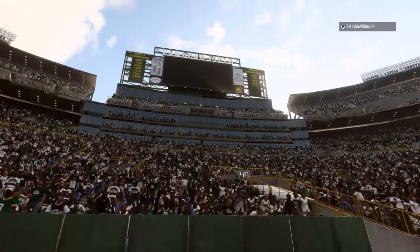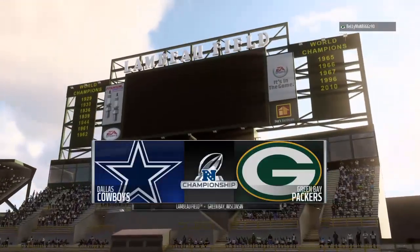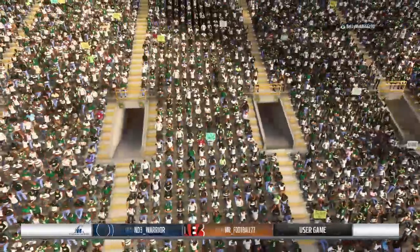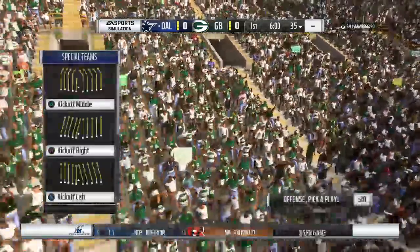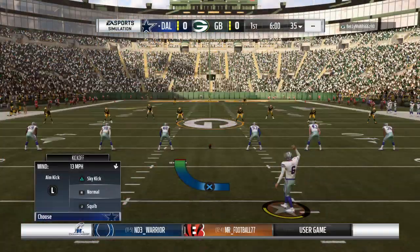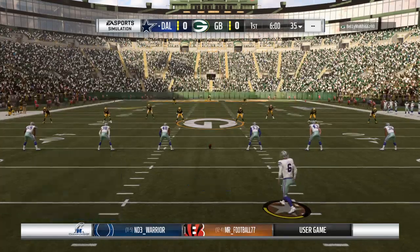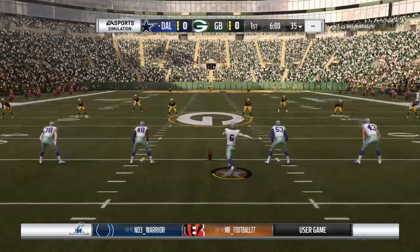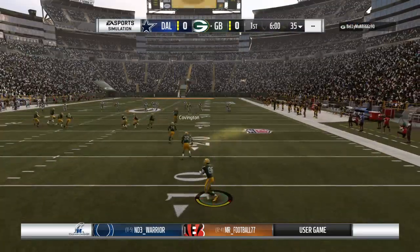And we come to you from one of the truly iconic stadiums in the NFL as you get a look at Lambeau Field here in Green Bay, Wisconsin. Coming up, it's a battle to represent the NFC in this year's Super Bowl, and we've got a classic in store between the Dallas Cowboys and the Green Bay Packers. The excitement level around here at a fever pitch as we're underway in the 2020 NFC Championship game.